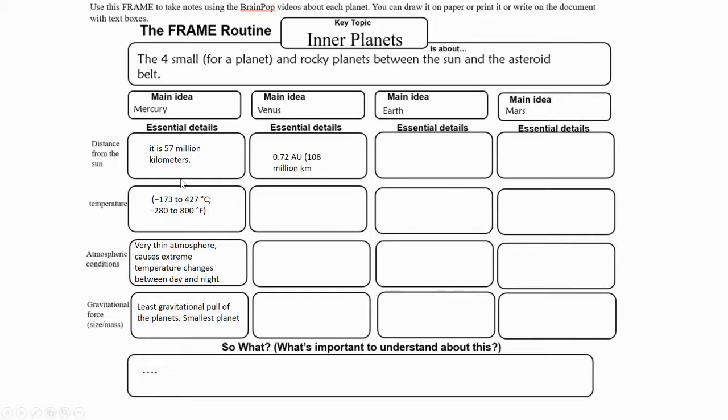Now we're on to Venus. Venus is the second planet from the sun. It's 108 million kilometers from the sun. That's 0.72 astronomical units, or AU. We use astronomical units within our solar system because it's easier than talking about millions of kilometers.